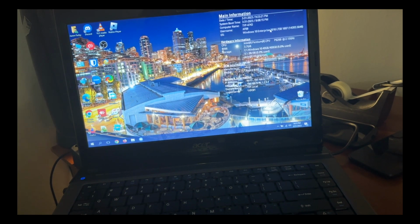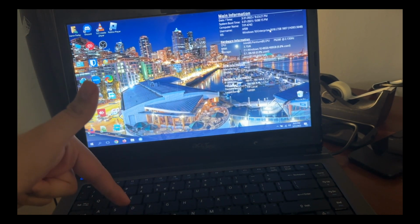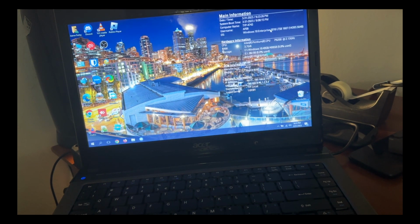It's 2023 and your computer is slow as hell like this? I got your solution. Don't worry.